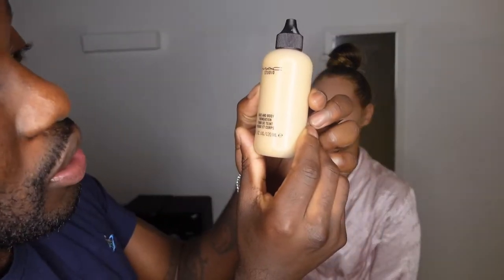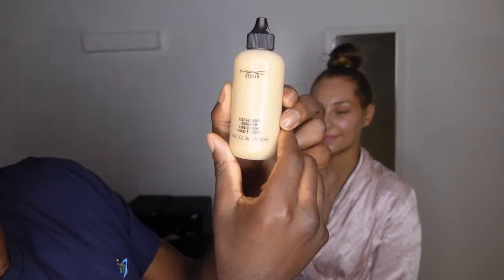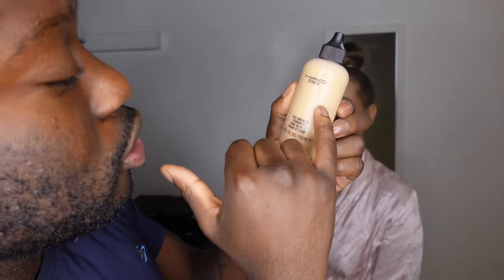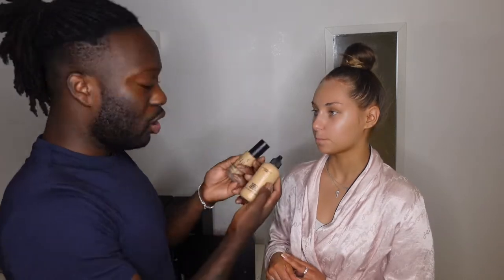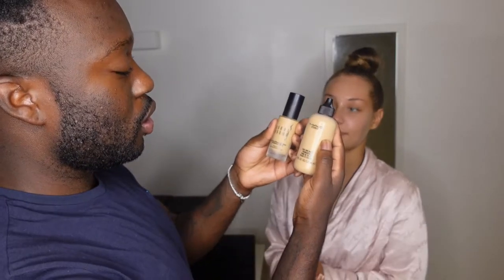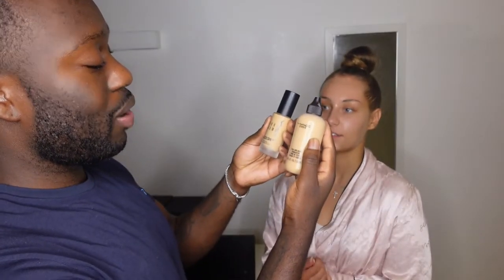This must be it. It says Face and Body Mac Studio. I don't know if y'all can see this, but Mac Studio Face and Body Foundation. I don't know which one. Different coverages. It's just different coverages. I think we're going to go with the Bobbi Brown, because it sounds cool. We've got Bobbi Brown foundation now.